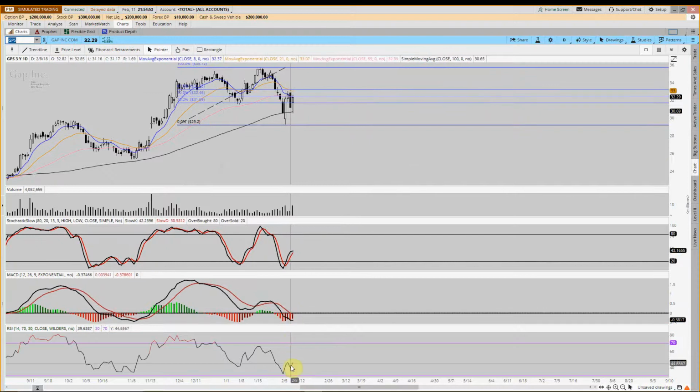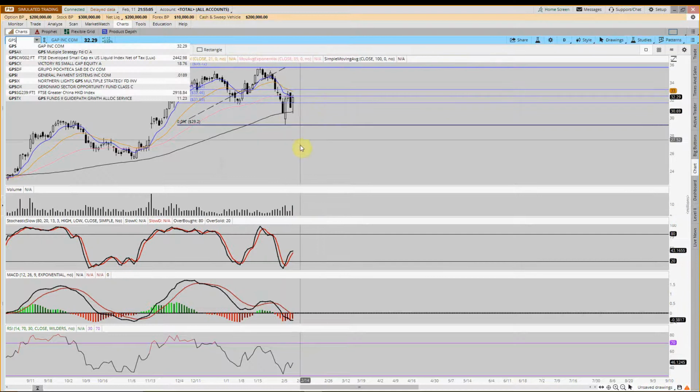MACD is starting to turn over. RSI is up. Stochastics are kind of in no man's land, not really in a direction, but more bullish than bearish. And you can see volume was pretty strong on Friday for the Gap. So certainly some opportunity there.